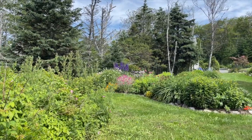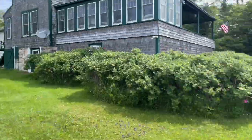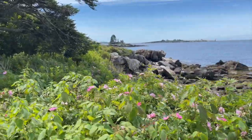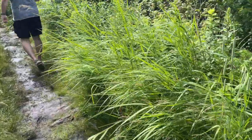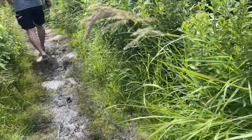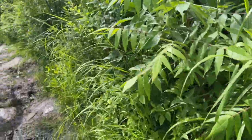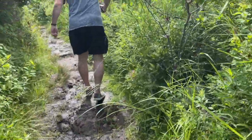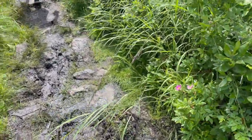I remember last year taking pictures from there, or a couple of years ago, I should say. I probably don't have the correct shoes for this, as usual. Gotta step on the rocks. Must be all the rain they've had.